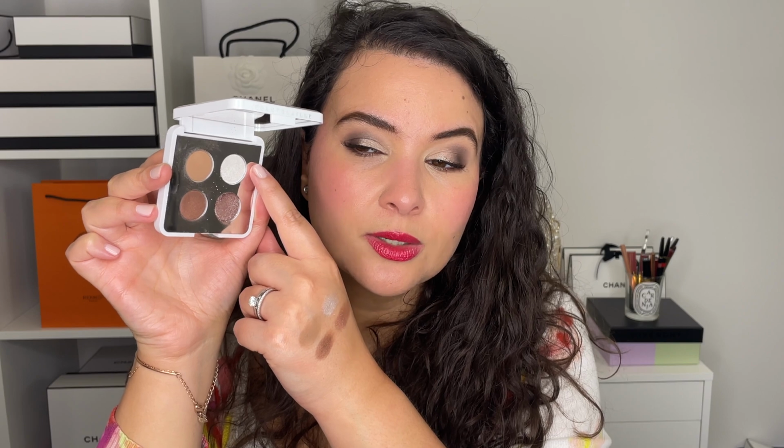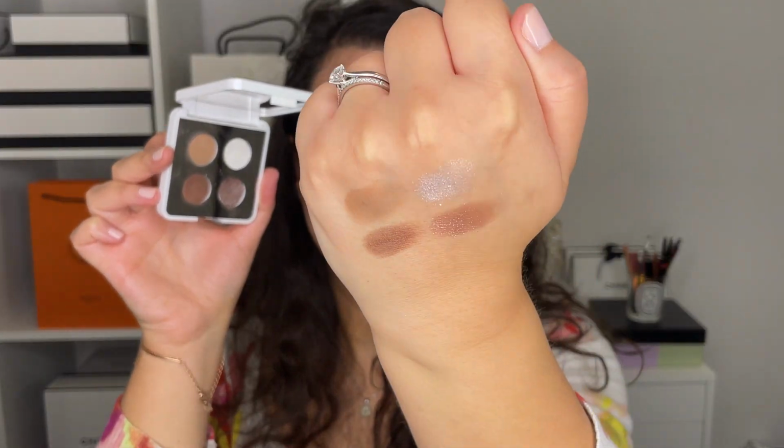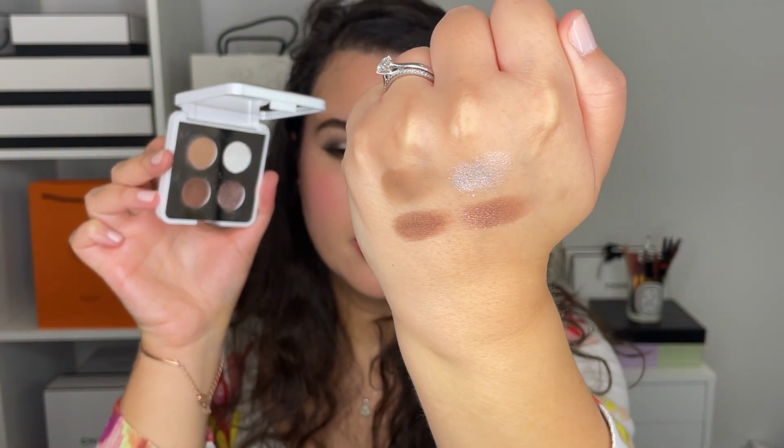There's no blue, there's no purple, no pink. It's really for someone who's more comfortable with something more subtle. And then this one here is the only one that's a little bit more intense, like the white pearlescent shadow here. But I think it's very versatile, very user-friendly, very easy to use.